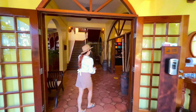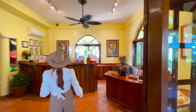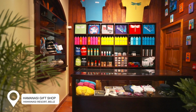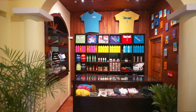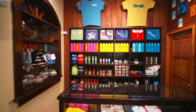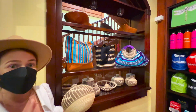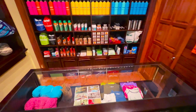And this is the reception area. Right next to the reception, you have a small gift shop. And by the way, they also offer some Hamanasi branded merchandise, colorful cups, insect repellent spray, a lot of natural products, and handmade crafts. This is made out of Jipijapa grass, and this is a Mayan handmade craft, and some handmade purses as well.